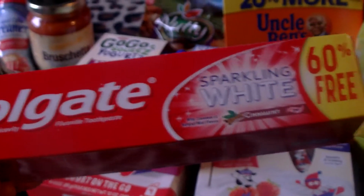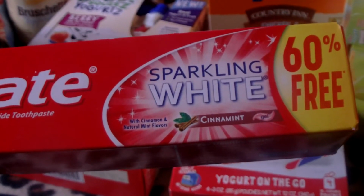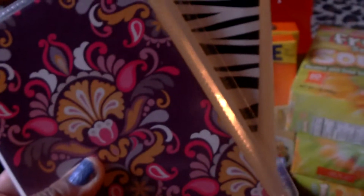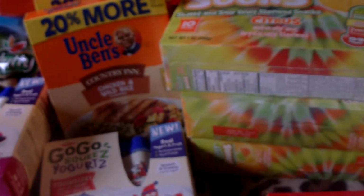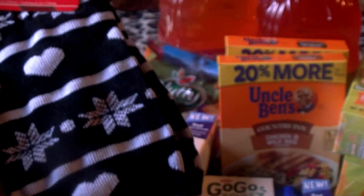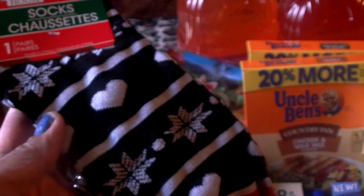Picked up one of the Colgate Sparkling White, 60% more free. This is the cinnamon. 2 more of the photo albums for crafting. I grabbed another pair of Christmas socks. These are black and white with snowflakes and hearts, size 9 to 11.